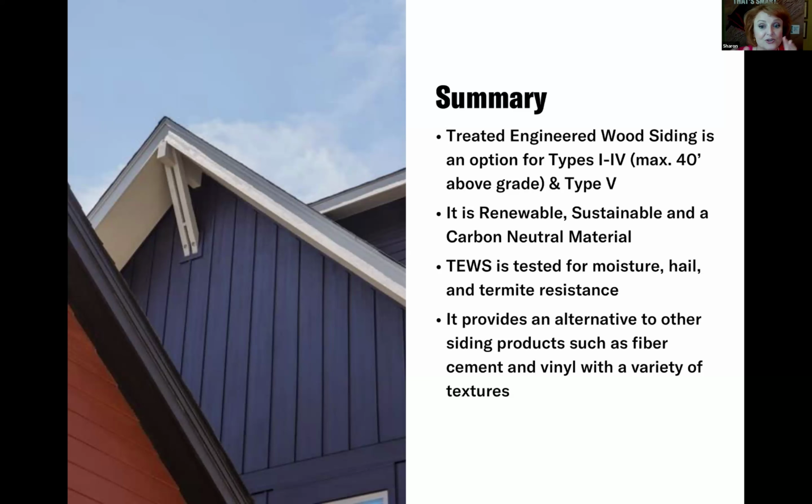So treated engineered wood siding is tested for moisture, hail, and termite resistance. Because of that zinc borate and MDI resin, they don't see it as a food source. And it provides an alternative to other types of siding, while really being friendly to our environment, and knowing that we're specifying products that are really longer lasting and great for our clients' projects.